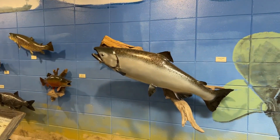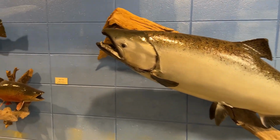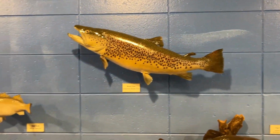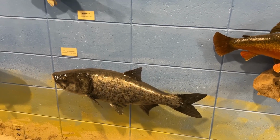46 inches long. Never weighed it. Didn't have a way of weighing it. But it was 46 inches long, was my biggest one. Tiger trout. Never heard of that, but it's pretty. A brown trout. An Asian carp. Those are supposed to be invasive from what I've heard.